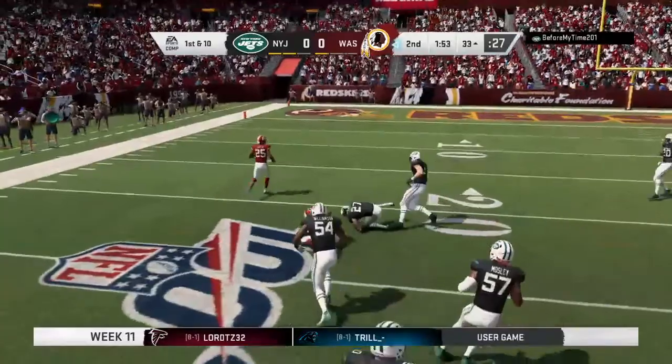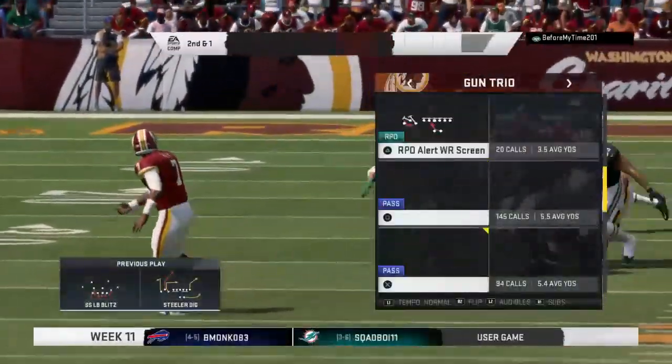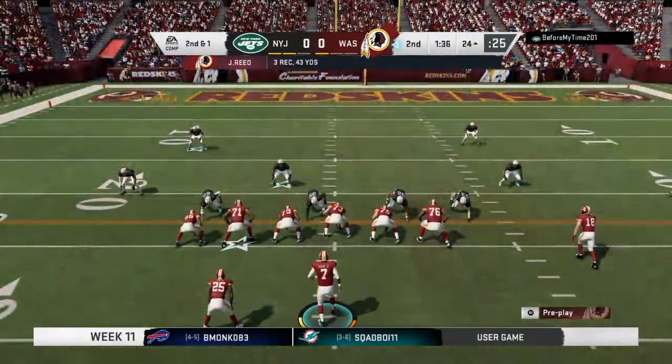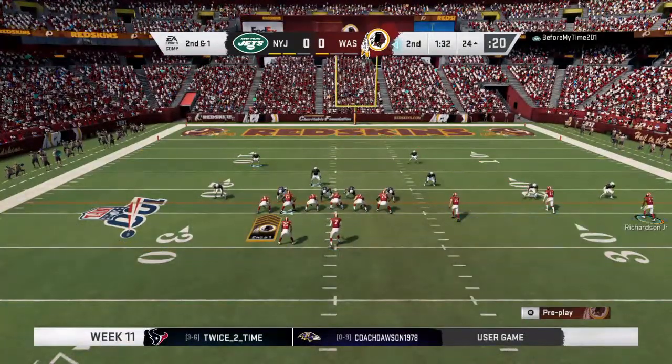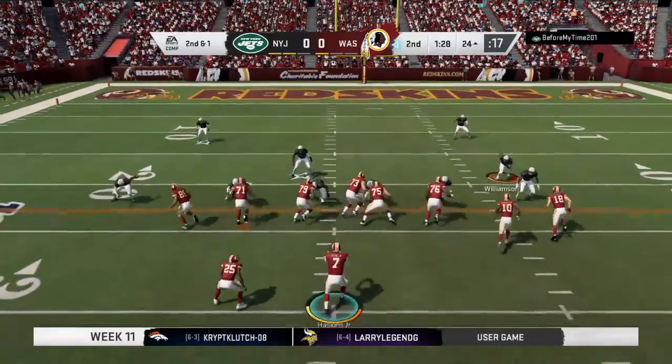Haskins gets this to Reed, and he's going to get a solid gain of 9 before being brought down. 2nd and right at a yard. It's a gain of 9. Nice rhythm throw there on first down. He located his tight end, made it a nice easy pitch and catch. Hoping he can break a tackle or two. Wasn't able to do that there, but still good yardage.